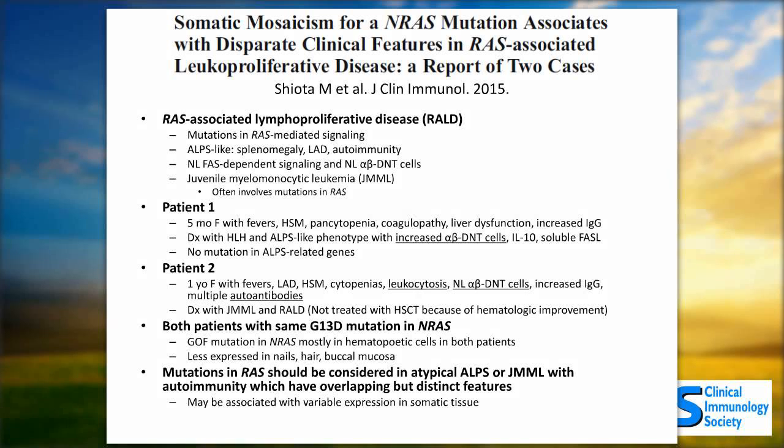Both patients, even though they had a different presentation, different phenotype, actually turned out to have the same G13D mutation in NRAS, which is a gain-of-function mutation that was noted to be most expressed in the hematopoietic cells in both the patients. However, in the nails, hair, and buccal mucosa, there seemed to be less expression of this abnormal NRAS mutation.